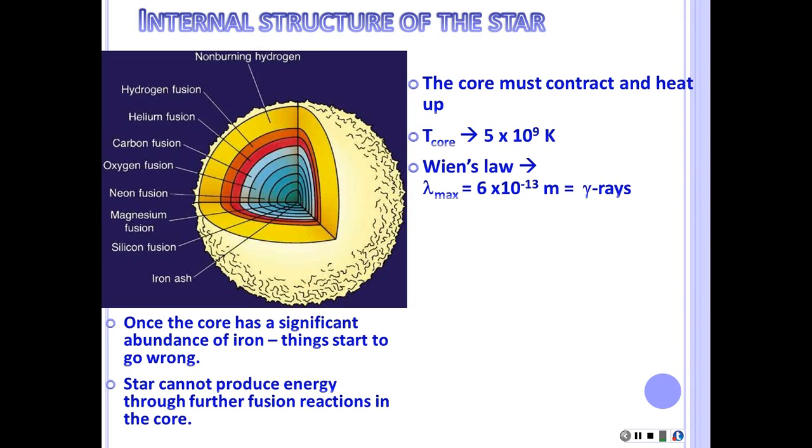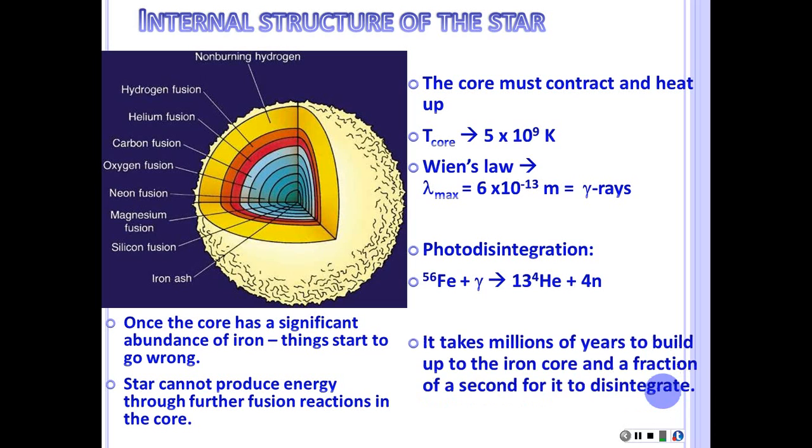So there's lots and lots of gamma rays around. Remember, this is Wien's law, so you have lots and lots of gamma rays around, and so you actually get photodisintegration of what's in the core. And so the iron will convert itself into lots of heliums and some neutrons, and in fact the heliums will also break down into hydrogens, which will break down into neutrons and protons, basically. And so now you've got lots of protons and neutrons that are no longer bound to anything, and they're collapsing because they're not making anything else. They collapse so close together that the protons combine with the electrons to make more neutrons. You have lots and lots of neutrons, and they keep on collapsing.